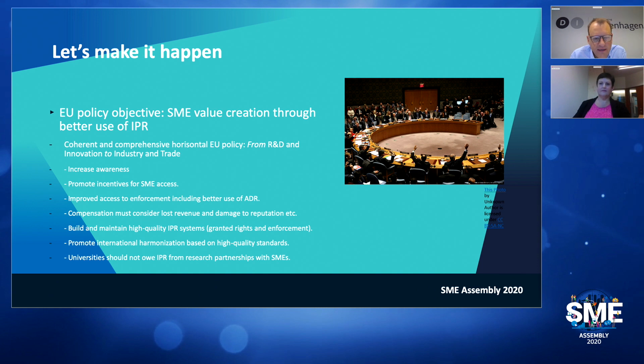So we need to look at how we can have improved access to enforcement for SMEs, and here we also need to consider how you compensate SMEs when they actually defend their rights in court. We often see that they might win the case, but the compensations do not really match the loss, and therefore it does not really pay off to go and defend your rights. So that is not a situation that is useful for SMEs, and certainly not something that we want to see in the future.